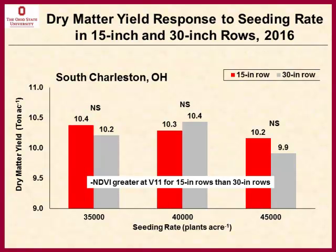This figure shows the dry matter yield response to seeding rate. It was kind of our attempt to get an idea of silage. This is, again, same sort of setup as I showed you in the previous slide. And here we're estimating this at tons per acre. And again, we did see differences in NDVI between the 15 and 30-inch rows. That didn't translate into differences in tonnage because we didn't see any significant differences associated with row spacing.